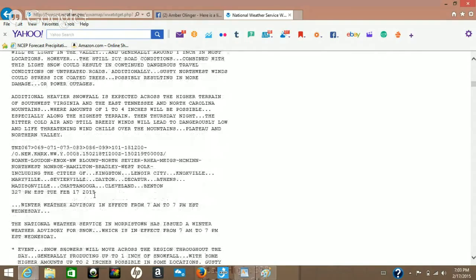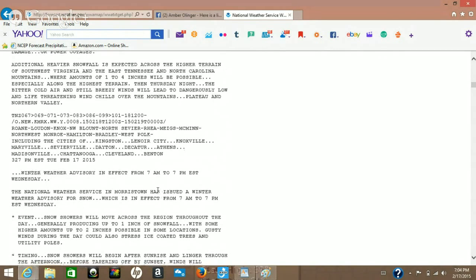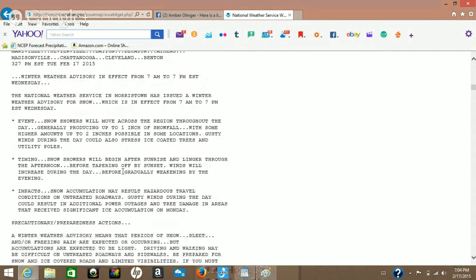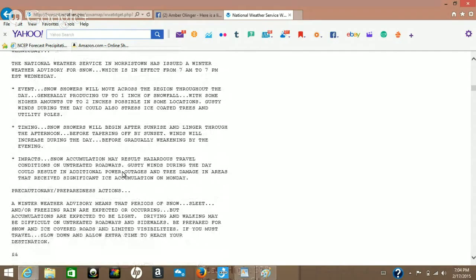and northern valley. Now, this is for Roane, Loudon, Knox, Sevier, Rhea, Meigs, McMinn, Northwest Monroe, Hamilton, Bradley, West Polk. Now, there's East Polk and there's West Polk. Maryville, Sevierville, Dayton, Lenoir City, Knoxville, Madisonville, Chattanooga, Cleveland, and Benton areas are under that winter weather advisory. And this is snowfall amounts up to 1 to 2 inches, and gusty winds also could become likely.